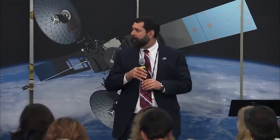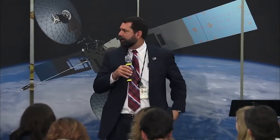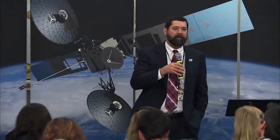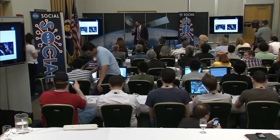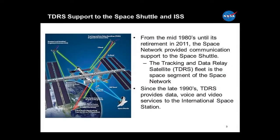And again, it's the TDRS system and the scan systems generally that allow us to bring all of those data back to the Earth. There is a short set of slides that I'll show you here. We won't spend too much time on it because they're mostly boring words, but we'll just talk about the kind of things that we really want to do. Let's go ahead and have the first one. Again, a little bit about TDRS and its support to station and shuttle, and TDRS's future and our future in human spaceflight. Let's go to the next one.